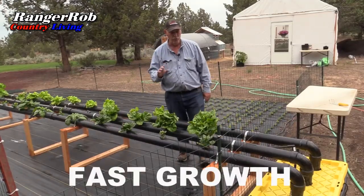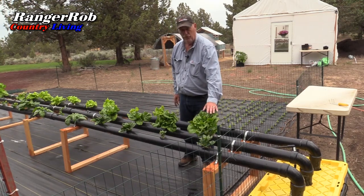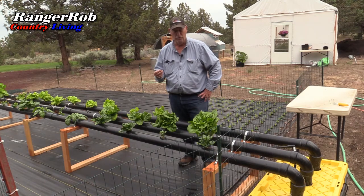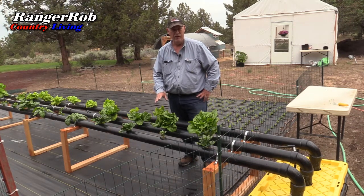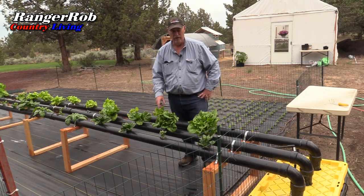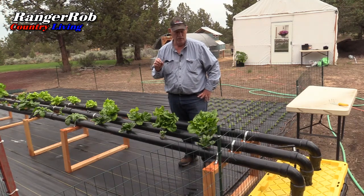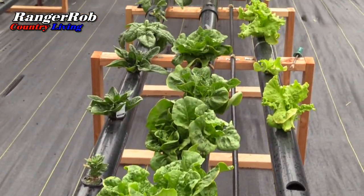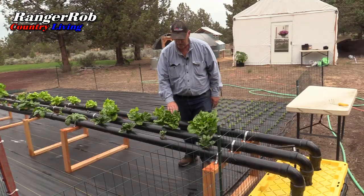Number two is the fast growth of anything that we've put in NFT. Everything grows lush, everything grows fast, and they're just beautiful. And I've found, maybe because they're getting all the nutrients they need, and especially being outside, getting all the light they need, every plant I've put in my NFT has flourished. If they haven't flourished, it's because I either made a mistake of how I mounted them, or I put them outside too soon because of the temperatures. But number two is just the fact that everything is growing so well and so fast that even a gardener like me that isn't really much of a gardener, the success is amazing.